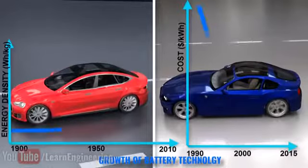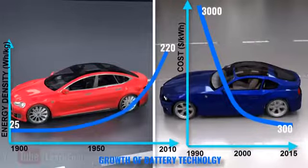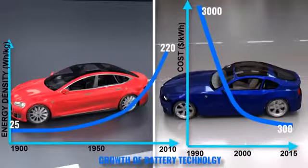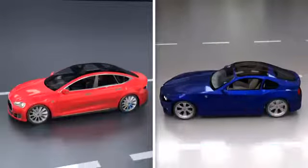With technological advancements in internal combustion engines almost saturated and rapid development of electric cars taking place, one can clearly see how electric cars have an edge over IC engine cars as the cars of the future.